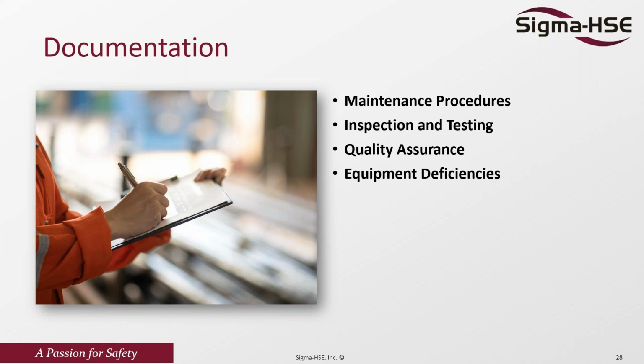Documentation is very important. You have to have the procedures, which will show what needs to be done and when. And those procedures should have some type of quality assurance. People should review them, and you should get some feedback saying, this is a good inspection and testing, these are good procedures, or they need to be improved. Equipment deficiencies are always what you're trying to catch here before they hit the point of breakdown maintenance.